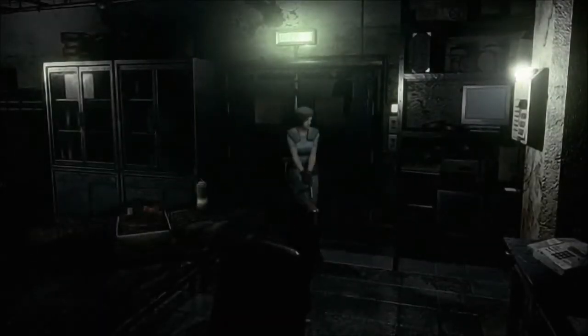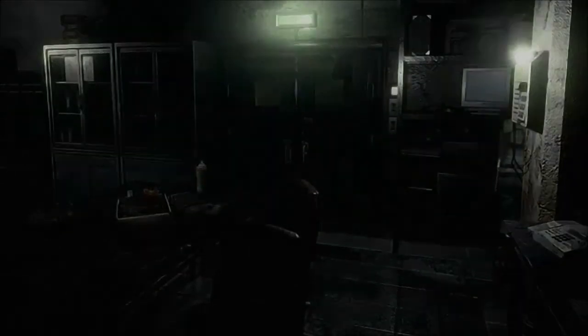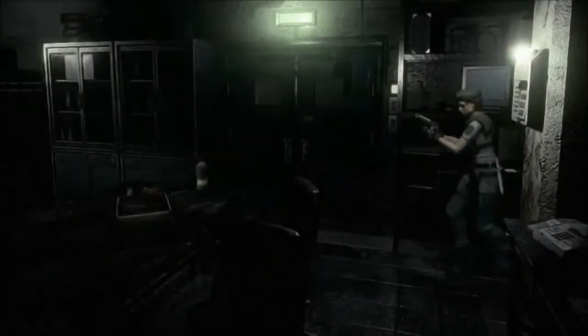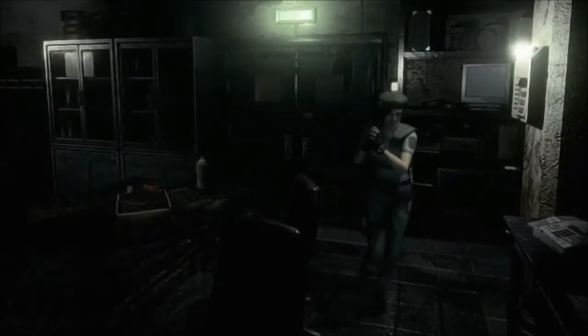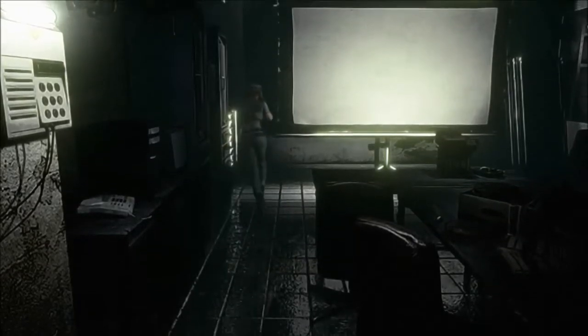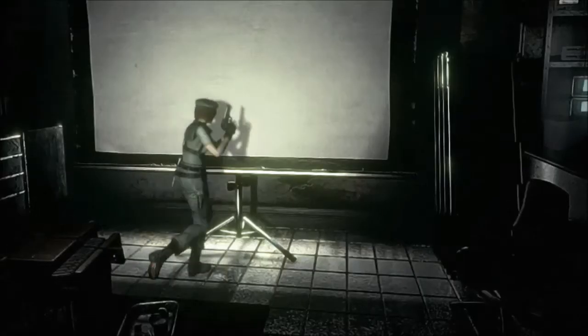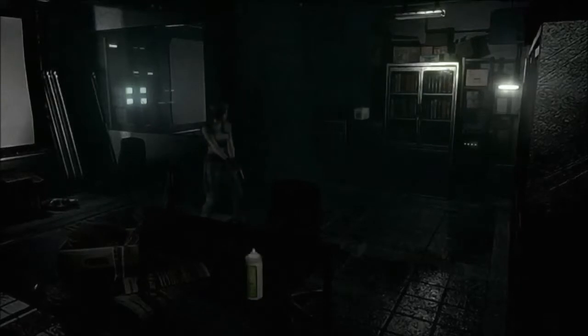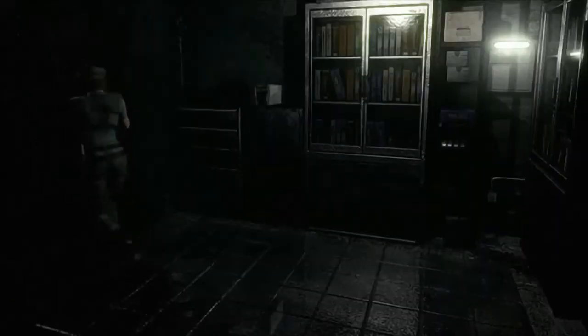I'll check this room out first. Health spray. Another MO disc. Right. So that'll be three altogether that I have. And everything in here. A screen used with a movie projector. There's a room there.